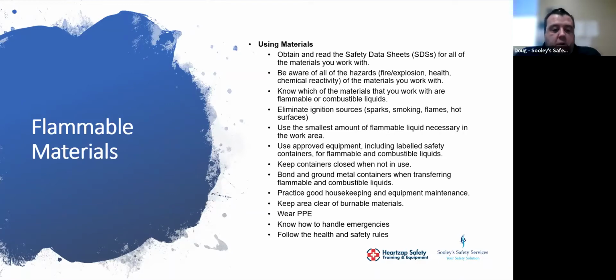Always make sure you review and obtain the safety data sheets for any material that you're working with. Be aware of all the hazards of the materials you work with and know which of the materials you work with are flammable or combustible liquids. Eliminate any ignition source, including sparks, smoking, flames, or hot surfaces.